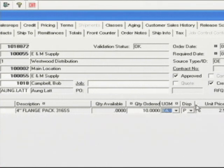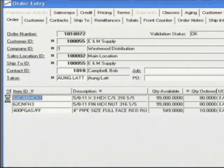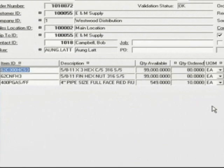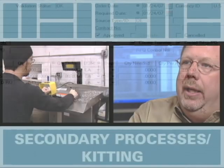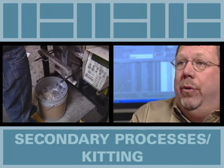And we need to have a system that can handle that also. So the whole package of Prophet 21 includes all of that. We're not missing anything as far as being able to work with secondaries and or work with our kitting with the customers. And so for us, that was important too. We had to have those capabilities.